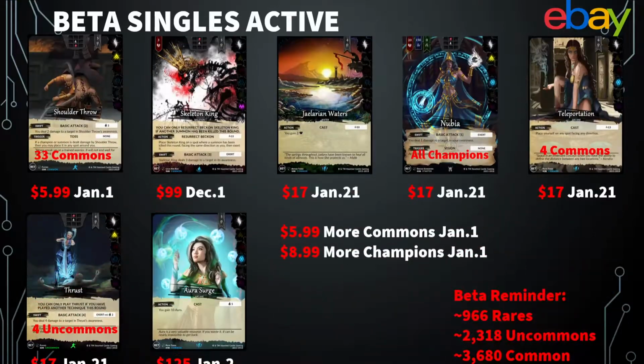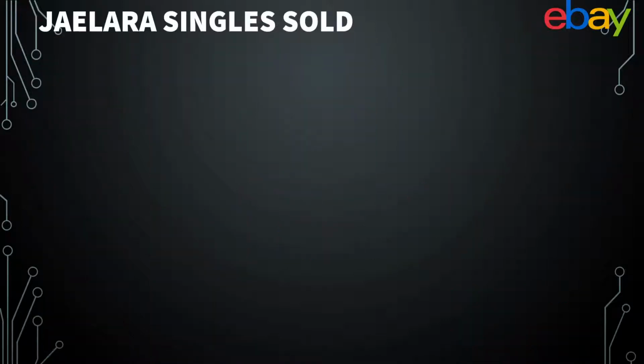So when we look at some of the active listings, this is still similar to the last update. We've got about 33 different commons up for $5.99. There's more commons. There's champions for $8.99 each. There's a Skeleton King for $99, and then we've got a bunch of other stuff for $17. And then for some reason there's an Aura Surge. I think it's 5 Aura Surges actually for $125. So there's nothing really new that has been listed since the last update, but there is some stuff out there.